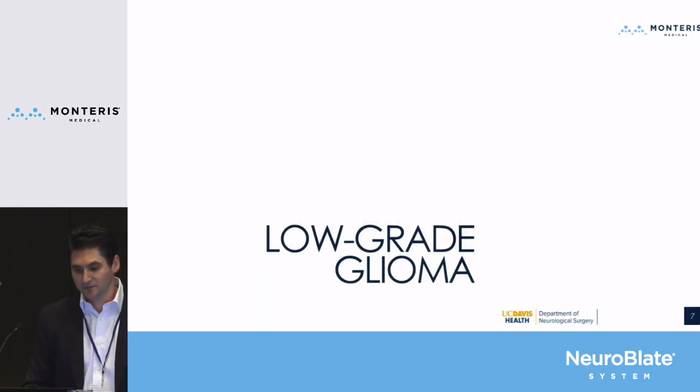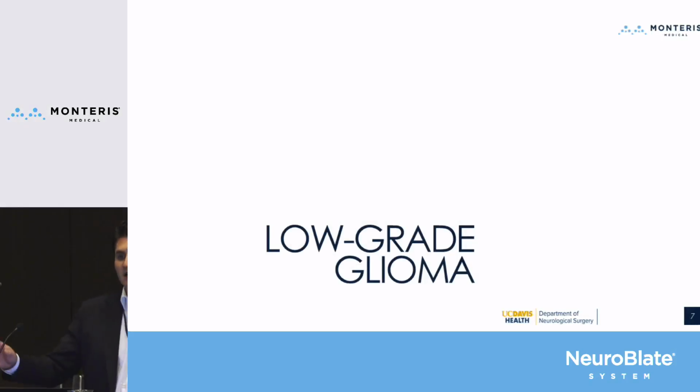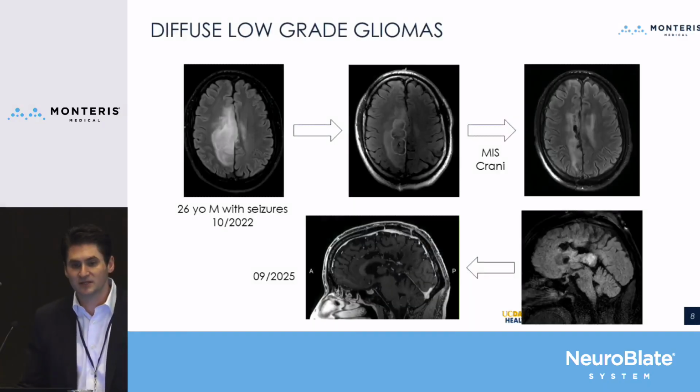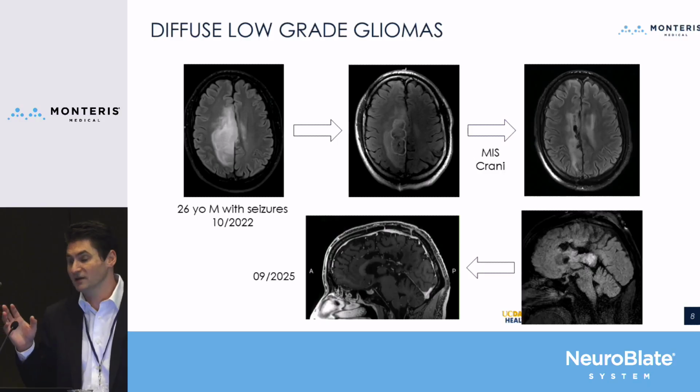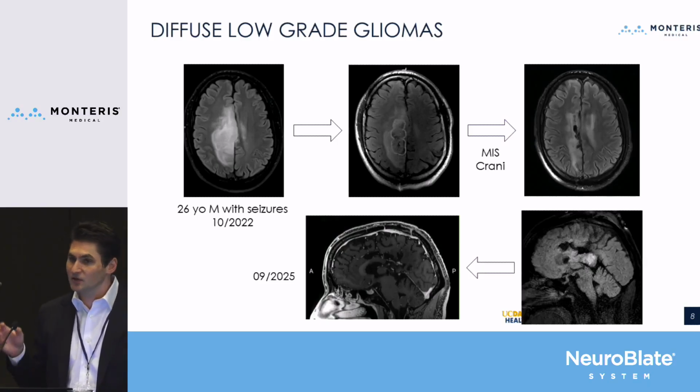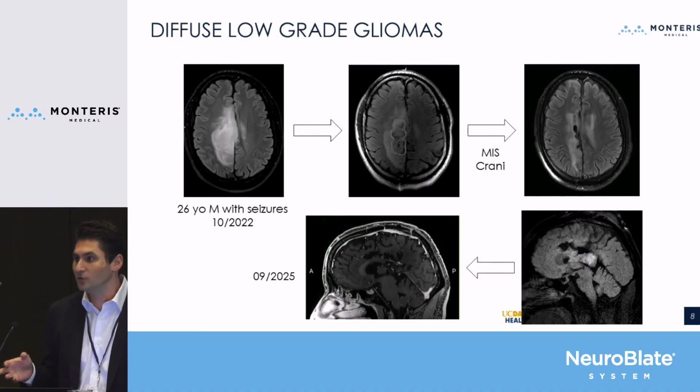How about low grades? Well, for low grades, for me at least, it becomes about location, but also the diffuse nature of low grades. Right, so here's a 26-year-old gentleman that came to us again, just with a first-time seizure, no neurologic deficits, and this is a massive tumor. The imaging here doesn't really even do it justice, but it's incredibly invasive. It's basically covering the entire extent of the cingulate gyrus and crossing, of course, right under motor and sensory. So this is an incredibly hard tumor to resect openly.